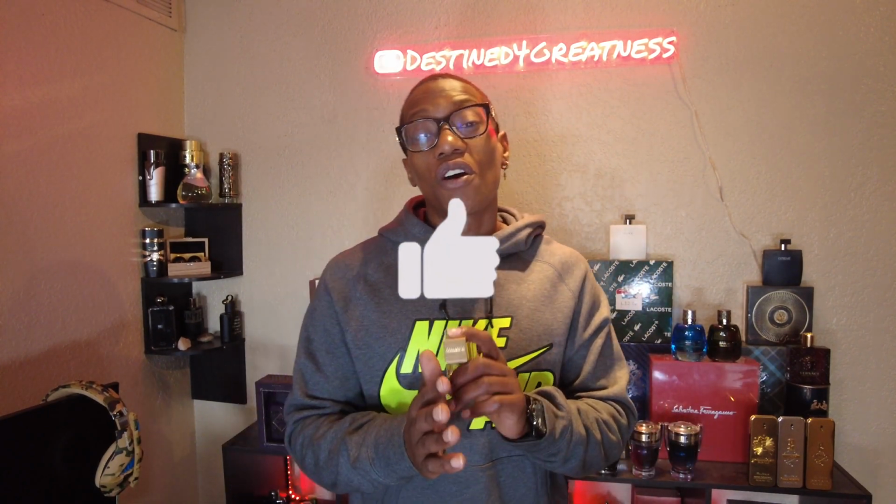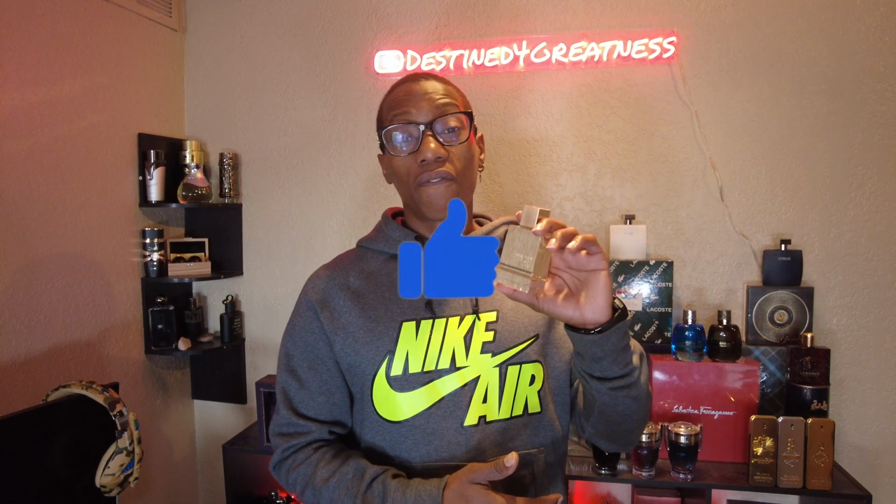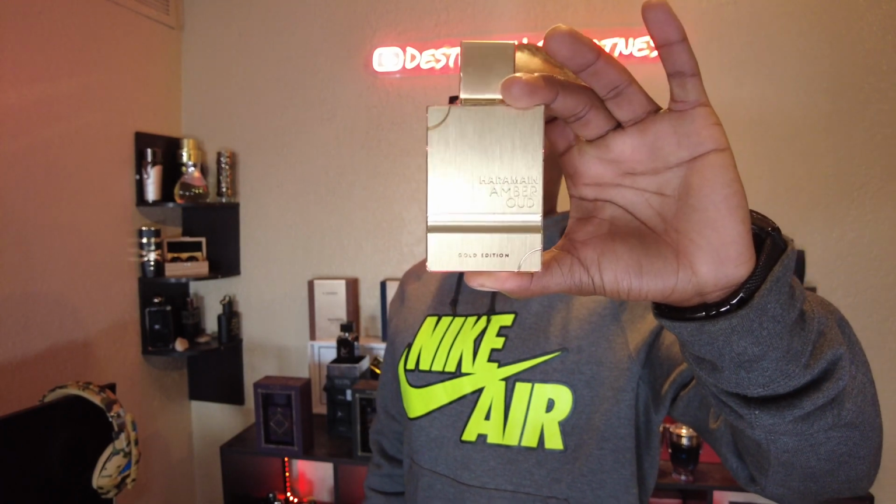This fragrance is another one that's just like Ana Abiyedh. I'm not gonna compare too much of them right now. I'm gonna save that for the video. But I will say this, these 2 are very similar in smell. These 2 are very similar in performance. And Ana Abiyedh is cheaper. If y'all know, y'all know. But like I said, I got a versus video coming a little bit later, so I don't want to talk about this too much. So on Sunday, we decided to go with Amber Oud Gold Edition. But that's gonna be the video right there.